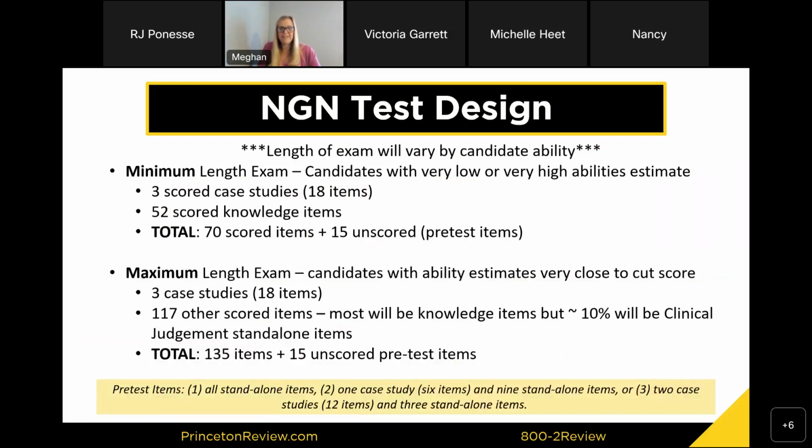The NGN test design, the new test design. As I mentioned, the length of the exam will vary for every candidate's ability, meaning every candidate will have to take the minimum amount of questions. That minimum amount of questions, remember, is 70 scored and 15 unscored pre-test questions. That's your 85. Everybody will have to take that. Within the 70, you will see 3 scored case studies.